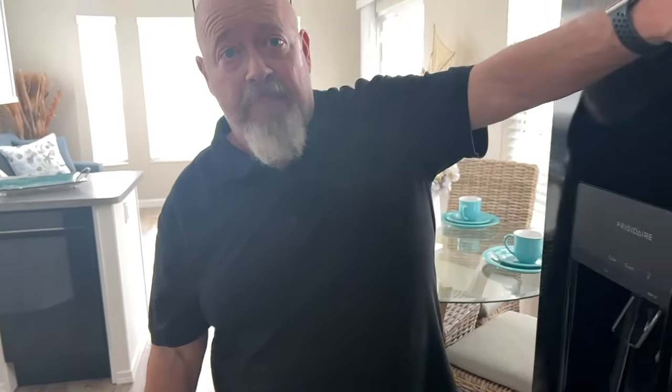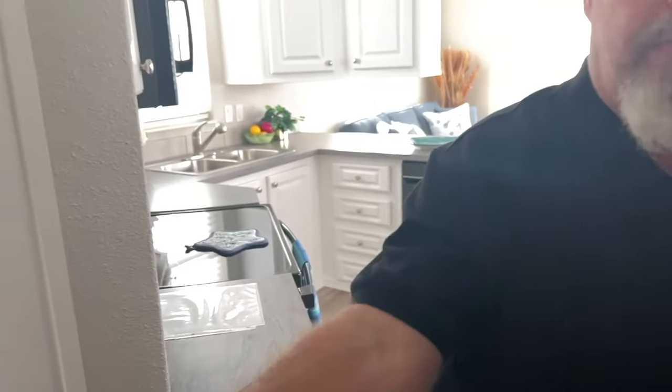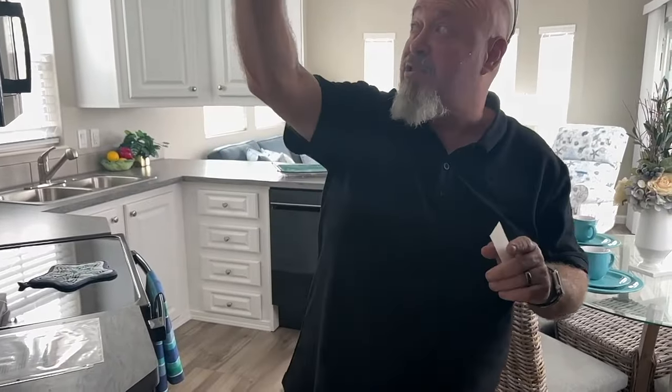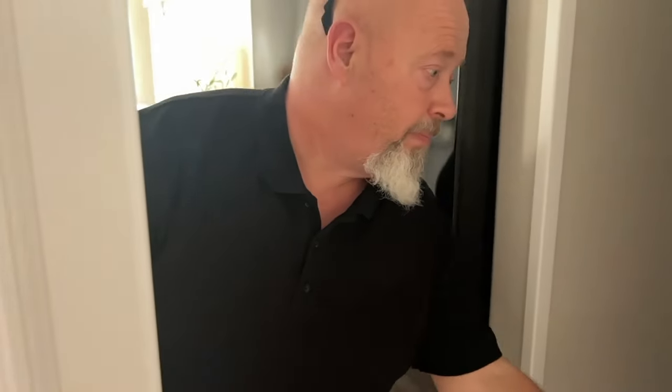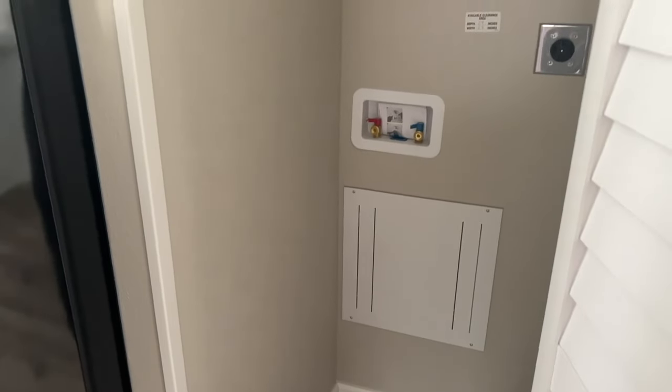Right here, you've got your side-by-side refrigerator, full size. To Tammy's left, you have a pantry. Three drawers. But you've got your pantry area here. As you walk back to Tammy's right, here is your bifold door, louvered, they lost the knob, and that's where you put your stackable.